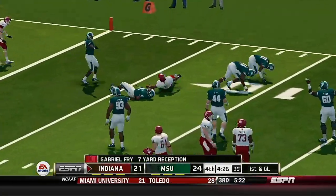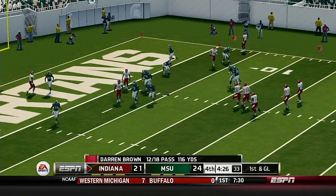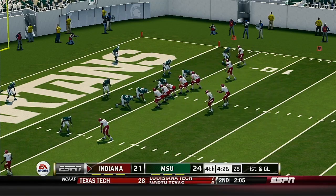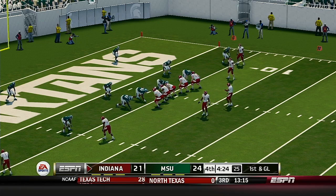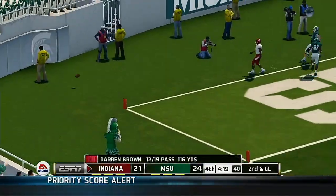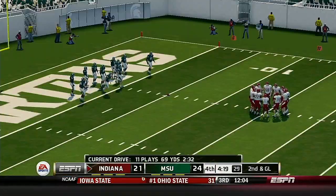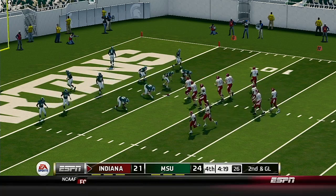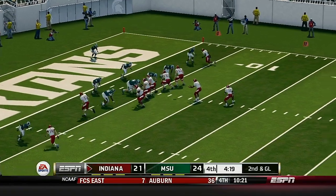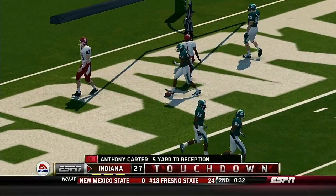Halfback's got it on the quick throw. He's tackled at the 5-yard line. Call it a gain of 7 yards. That makes it first and goal. He lets it go. They're at the five. It's second down. Touchdown! And that gives them the lead.